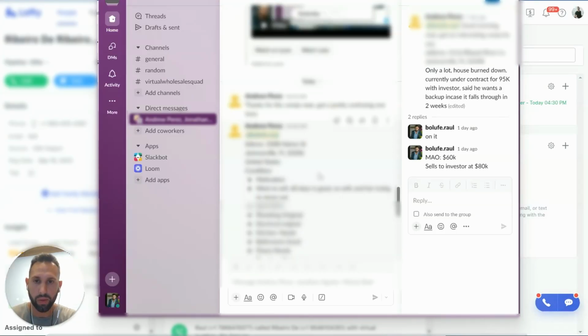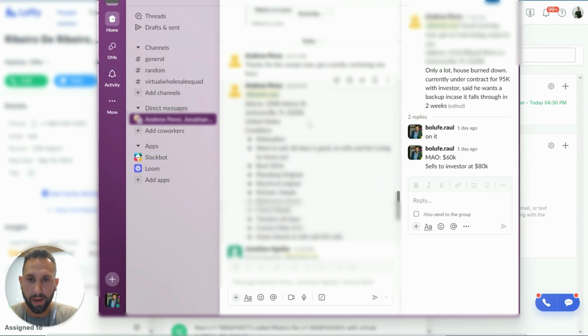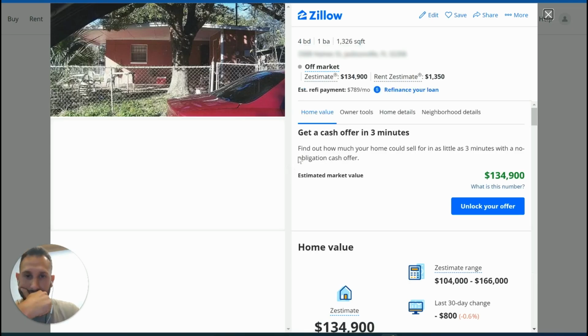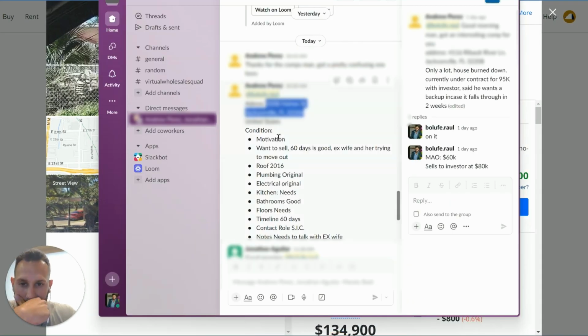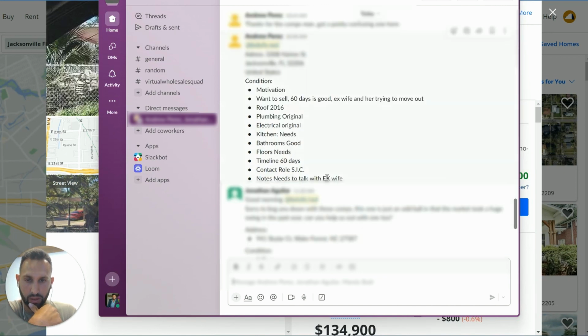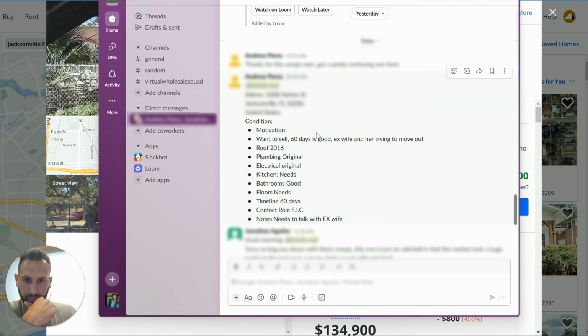Let's go one by one with your three comps here. So let's do this here. Let's go here. Duplicate. 4-1. Let me see what you wrote here. Motivation wants to sell in 60 days. Ex-wife's return. Roof original, needs good. Needs 60 contact. No, needs to talk to the ex-wife.